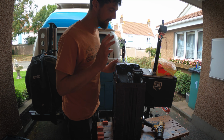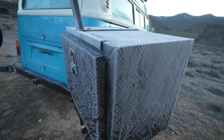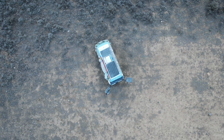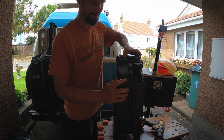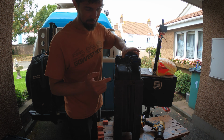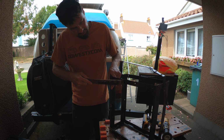Absolutely love this jerry can. Missed it on the last adventure when I didn't have it in Spain. We desperately needed it because it was minus 10 degrees. We had almost no petrol in our gas tank, and we could have done with a jerry can to go and get supplies. We did manage to borrow one, but for this trip and for future trips, this is definitely coming with us. But the state of the jerry can holder, it's just so rusty.